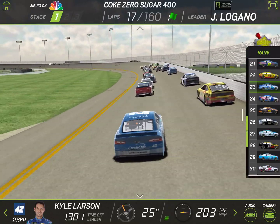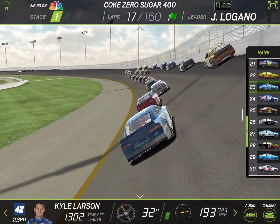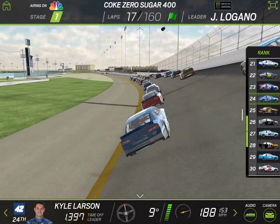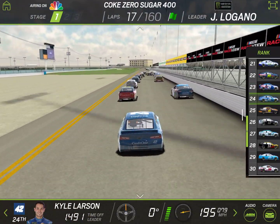You've got Daniel Suarez. And now Denny Hamlin's going to break out of line and make it 3 wide as they go back to 1. Hamlin's been the main experimenter in that extreme 3-wide lane. Now Brad Keselowski's going upstairs. Kyle Busch going upstairs. They're 3 wide from 5th on back.